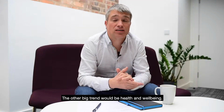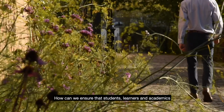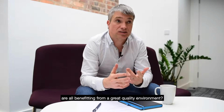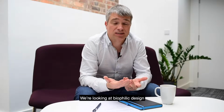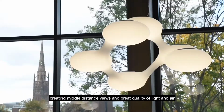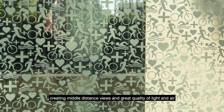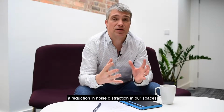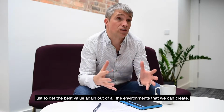The other big trend would be health and well-being. How can we ensure that students, learners, academics are all benefiting from a great quality environment? We're looking at biophilic design, we're looking at how we can engage people with an internal and external environment, creating middle distance views and great quality of light and air, and reduction in sort of noise distraction in our spaces, just to get the best value, again, out of all the environments that we create.